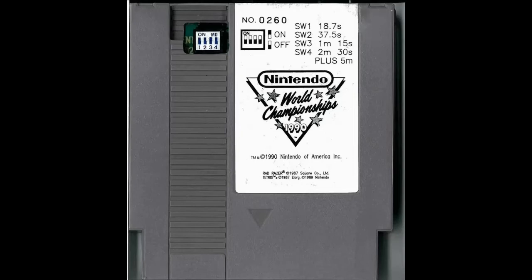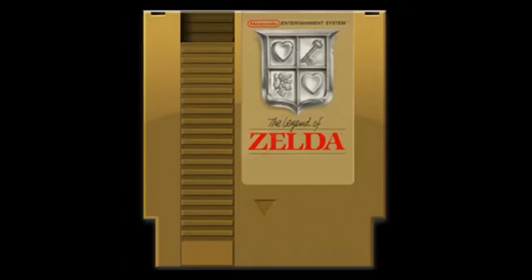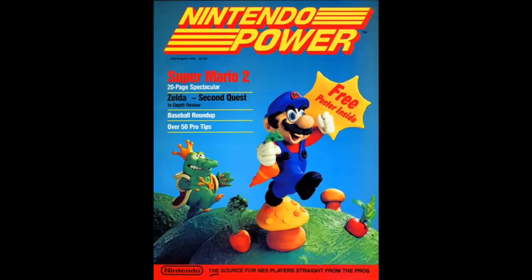There's a lot of these floating around. They're expensive, but they're not the ones we're talking about. The ones we're talking about are the gold cartridges. They're pretty similar to the original Zelda cartridge, the way it just gleamed, that gold, beautiful color. Well, 26 of those were given out via a contest held in Nintendo Power magazine.